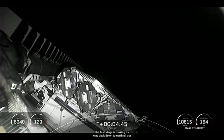Just now joining, the first stage is making its way back down to Earth, while our second stage is making its way to its targeted drop-off orbit for our Starlink payload, which you see there on your screen. We're just under a couple minutes away from the entry burn on the first stage. First stage has a couple more burns. That is the entry burn, followed by the landing burn. Entry burn is where three of the nine Merlin 1D engines will reignite and help to slow the vehicle down as it re-enters the Earth's atmosphere.